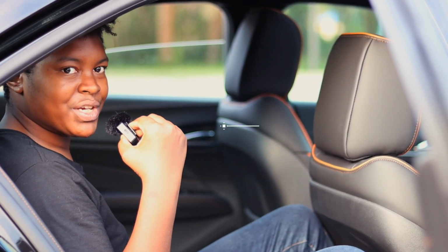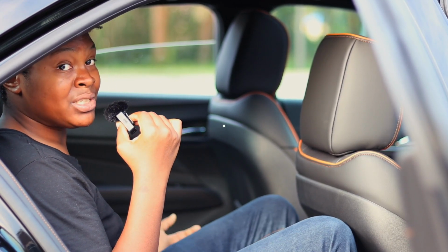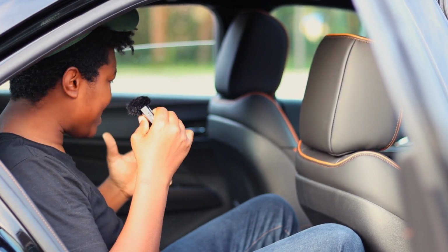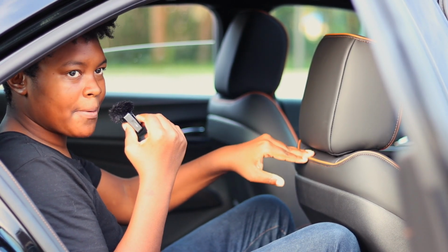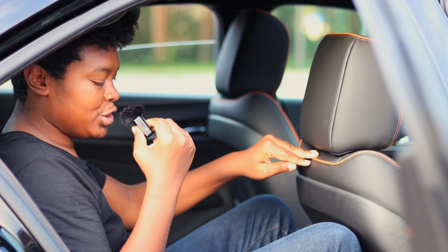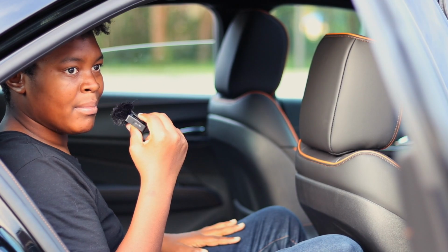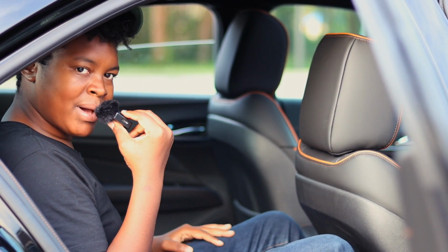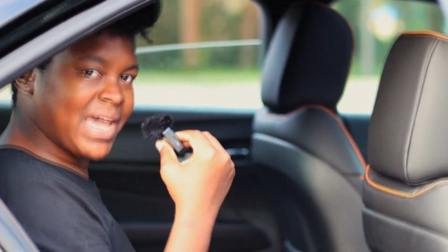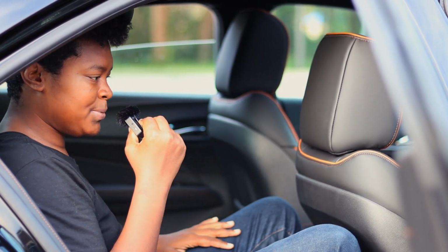Hi, my name is Reggie, and it's time for ASMR with Reggie. Now, these leather seats do feel good, and there's a bit of a bucket seat in the back, which makes you feel secure. I didn't move the seats up here at all, so I wanted to show if there's enough space. I can sit fairly comfortably, but if I was going on a long drive, I'd get really frustrated because I want my legs to stick out a little bit more. But it being compact, it does have a good amount of space.